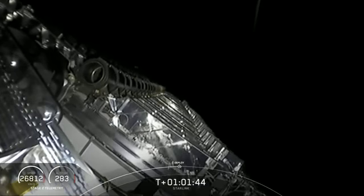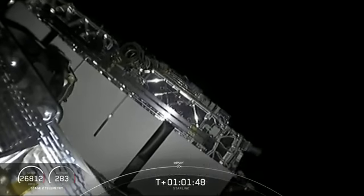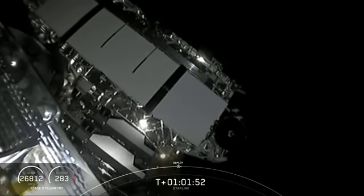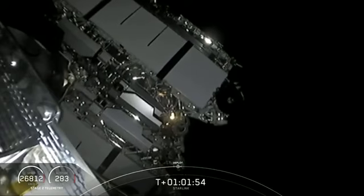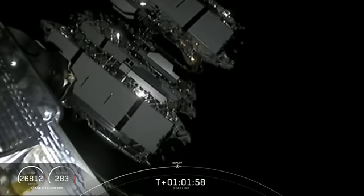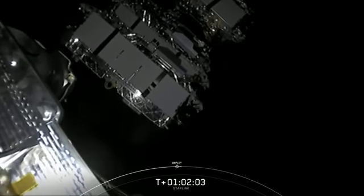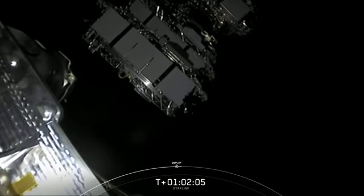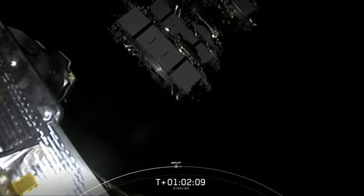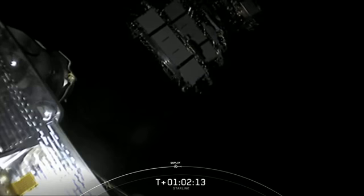So you can see the Starlink satellites gently floating away from the second stage. Now, shortly, once they've had a chance to space out a little bit, they'll deploy their solar arrays, and over the next few days and weeks, they'll start to distance themselves out using their onboard ion thrusters to make their way to their final operational orbits, about 550 kilometers above the Earth's surface. So happy to see them off and on their way to complete their mission.